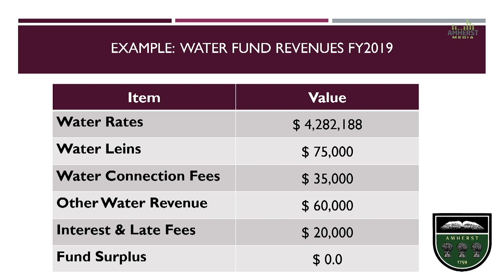We have water liens. That's people who don't pay their bills. We lien them. We collect a water lien. That number is about what it's normally been. One year it was 90,000. A few years back it was as low as 50,000. So we budgeted a number for that.